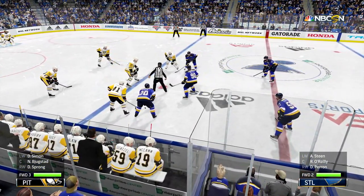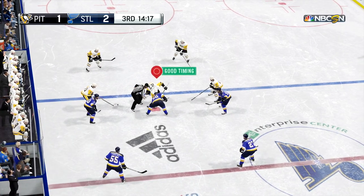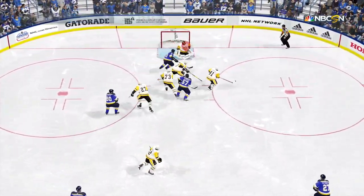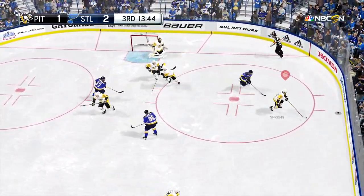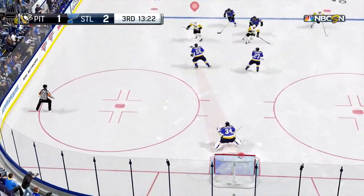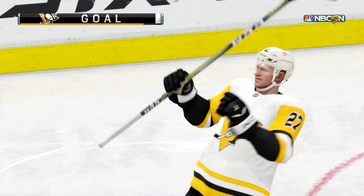Just a bit under 6 minutes have passed, third period. The Blues have a one-goal lead. They recently broke the tie. Chip to Steen. Lets it go. Save. Great poke check. In with it now. Score! And the game is even.